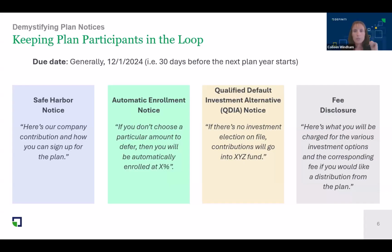So a safe harbor notice, if that's your plan, is here's our company contribution and how you can sign up for the plan if you want. Automatic enrollment says, hey, Colleen, if you don't choose a number between 0 and 100, we will stick you in the plan at X%. And Secure 2.0 basically went through and said, hey, these are what the automatic enrollment criteria will be. The third one I think gets the most confusing, but it's really not scary, is the QDIA, Qualified Default Investment Alternative, which basically says, if I'm in your plan and I haven't picked what mutual fund I want, when you send my contribution over to John Hancock, Fidelity, Empower, whoever, where exactly is my money going to be invested? That's what those say.